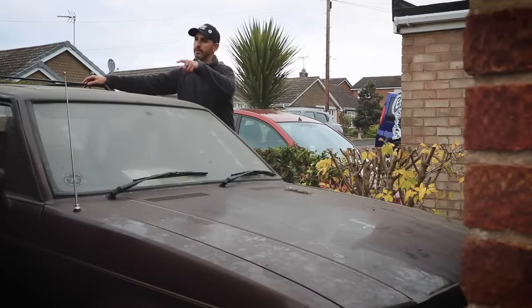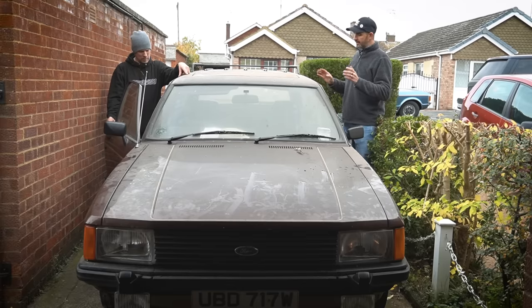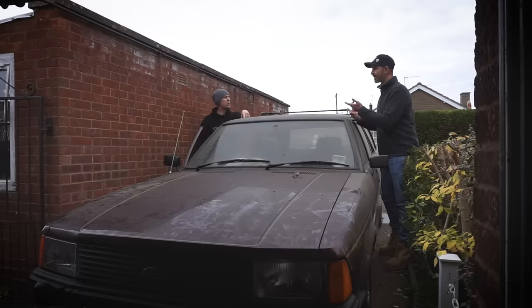So, Dave, is the bonnet release on your side? Yes, my side. So, we haven't had a look at the engine yet. We know it's a 2.8 because they all were. We know it's auto because you can see that from the stick. But we don't know if it's injected. Something that's troubling. Carburetor. Troubling me already.